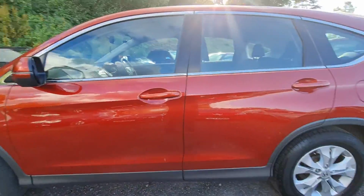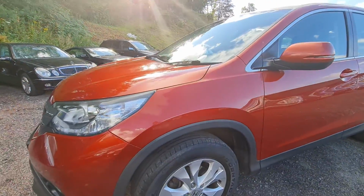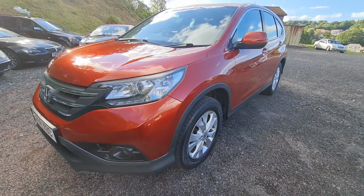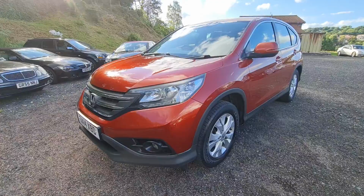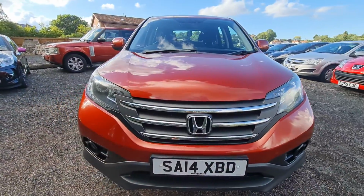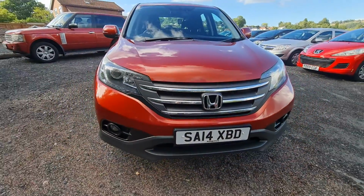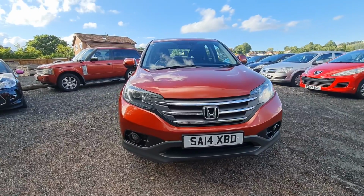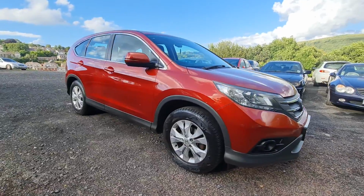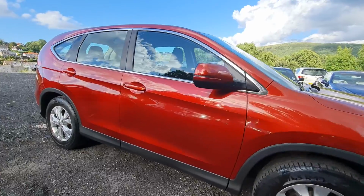Now normally I show any marks and scratches on a car before we delve inside, but I can't actually find anything on this car to show you. It's in very, very good condition considering it's 7 years old now. Apart from a couple of very, very small stone chips on the bonnet, there literally isn't anything on the car to show you in terms of damage or wear. They do wear very well, these cars though, and you'll see that as soon as we get inside.